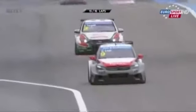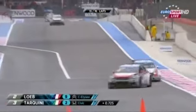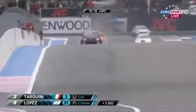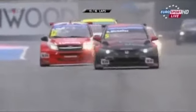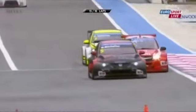And here comes the battle for second place. Sebastian Loeb last lap got around Gabriele Tarquini. Tarquini, after sterling defence for a dozen laps, finally running out of tyre. Jose Maria Lopez in fourth. And Rob Huff challenging Norbert Michelisz perhaps for fifth position. Michelisz, Huff, Valente. This will be a good little battle to the end of the race. Huffy really, with his dander up, wants to get another place away from Norby.